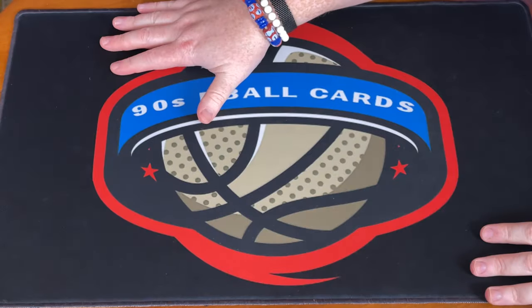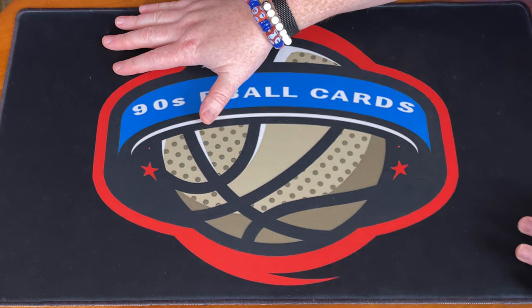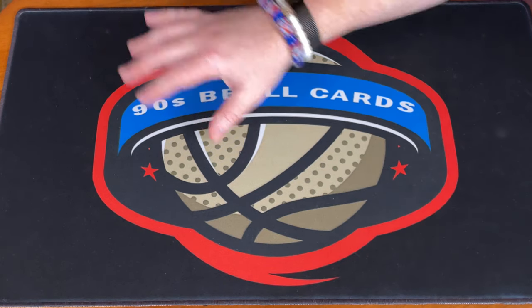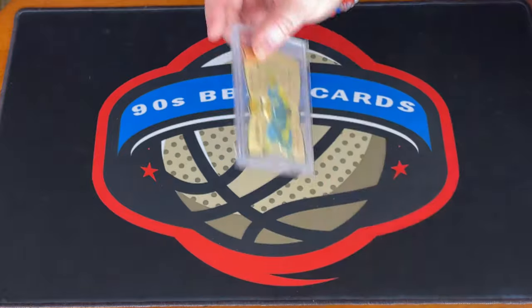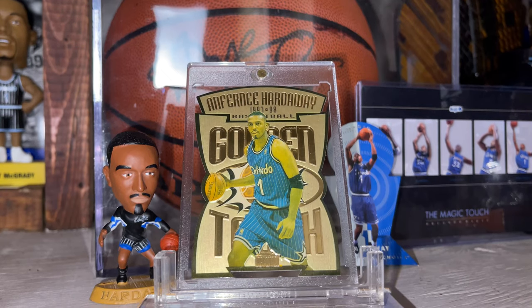All right, so here we go. Top 10 Penny cards in my Penny PC. Anfernee Hardaway, for those who don't know his famous nickname. We will throw in a couple of honorable mentions as usual. But starting out here at number 10, we have the 97-98 Skybox Golden Touch.